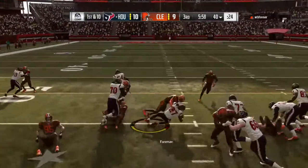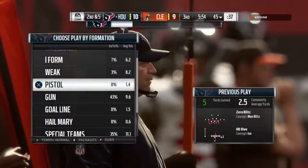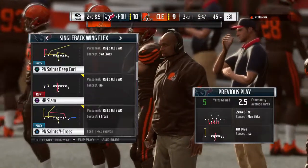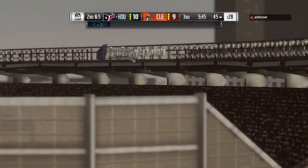Watson hands this to Foreman. He'll take this from the 40 up to the 45 for a gain of 5. Despite the blitz, they're still able to pick up a nice, solid gain. The disadvantage of blitzing often alters the normal spacing and run fits and leaves creases like they were able to exploit right there.